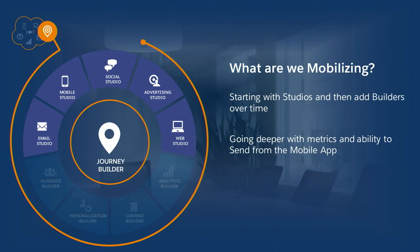So if you can see in this picture here, we're looking at Email Studio, Mobile Studio, Social Studio, which is actually its own application already today, so you can download that, and then Advertising Studio and Web Studio. So we're going to add some of those capabilities for each of those studios in terms of being able to send, looking at the metrics, etc.